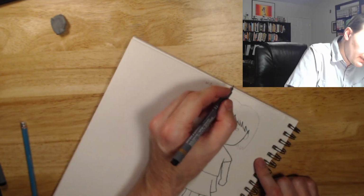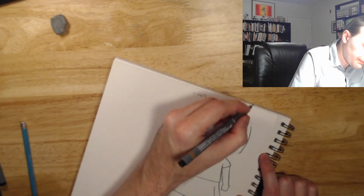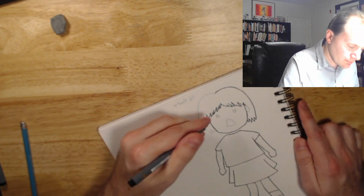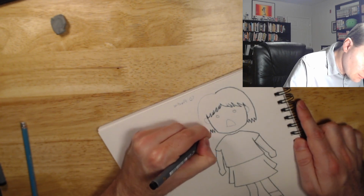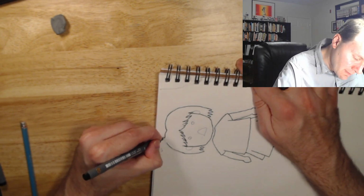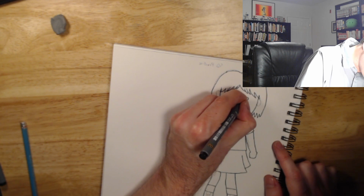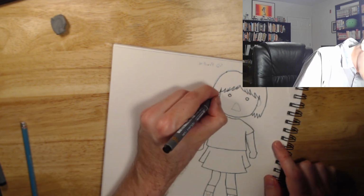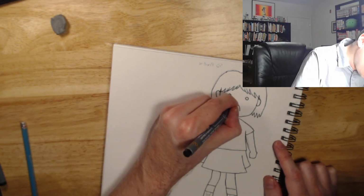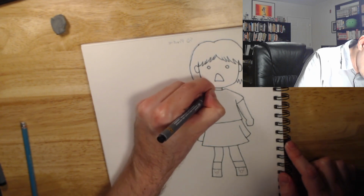Okay. And then we'll go a little calmer on that line there. Same thing here. I don't quite want that much of a curve on her hair. Ears, and there. Oh, she needs a neck. She has a neck now.